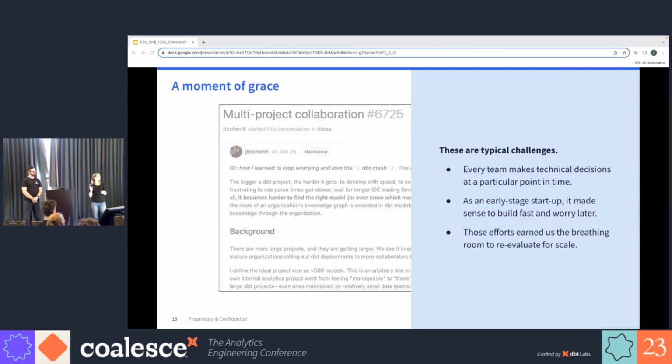Before we get too far, I want to be clear that this is not a critique of our past selves, our past teammates, or even past versions of partners like DBT Labs. Instead, I'd suggest that these are typical challenges of rapid growth. And kind of remind everybody that every team makes technical decisions at a particular point in time. So for us at Cityblock, we were an early stage startup, and it made sense to build fast and worry later. It's really only because we did that we had the chance to reevaluate at this point.